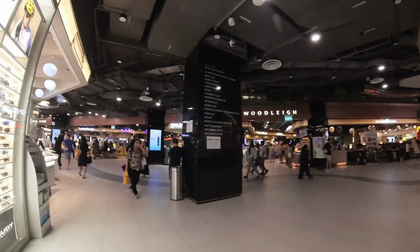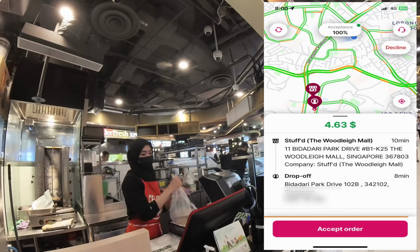We're looking for Stuffd. I didn't know the basement of this Woodleigh Mall was so huge. Okay, I see Stuffd already. Okay, let's go pick the order up. The good news is that the drop-off is pretty near. Yes, the distance to come here to pick this order up was quite far. I have 2531. 2531. Thank you.